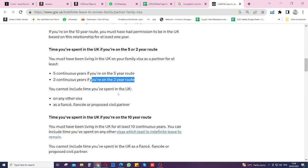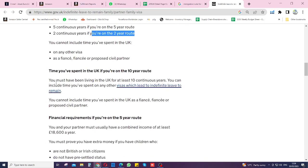You cannot include time you have spent in the UK on any visa, like as a dependent of tier 4. So this is the time you have spent in the UK if you are on the 10 years route. For example, if you are living in the UK and you don't have much money, you cannot pay visa fees, then you will have 2.5 year extensions. First extension 2.5 years, then second, then fourth. Then your wife will be 10 years here legally. Then she will get a settlement visa after 10 years, not 5 years.